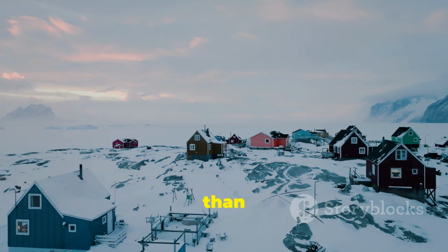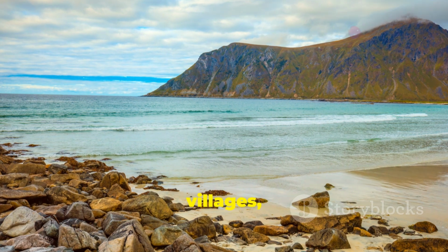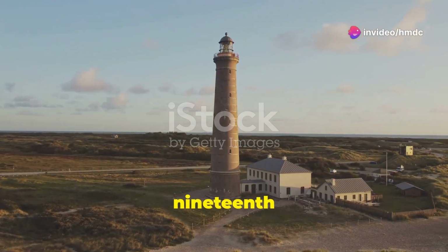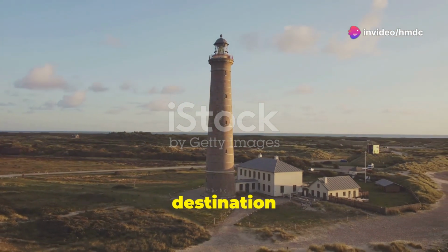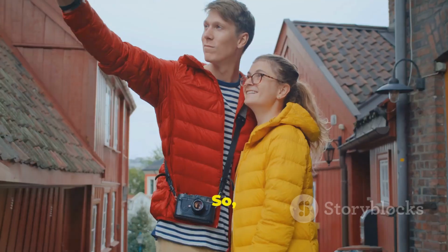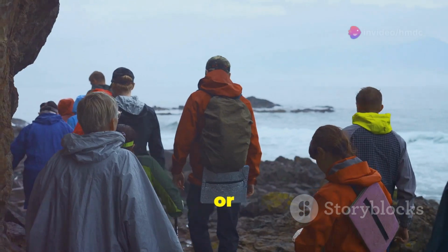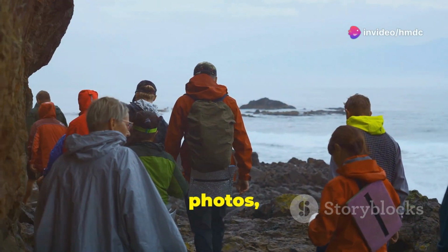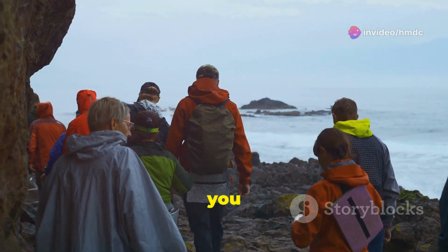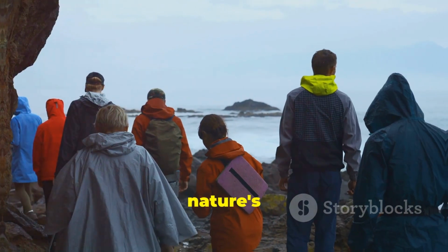But Skagen is more than just a geographical wonder. It's also home to charming fishing villages, picturesque beaches, and a thriving art scene. During the late 19th century, Skagen was a popular destination for artists who were drawn to the unique light and dramatic landscapes. So, if you're looking for a place to reconnect with nature, experience Danish culture, or just take some epic Instagram photos, Skagen is the place to be. Just don't forget to pack a windbreaker. And there you have it, Skagen, where two seas collide in a breathtaking display of nature's power.